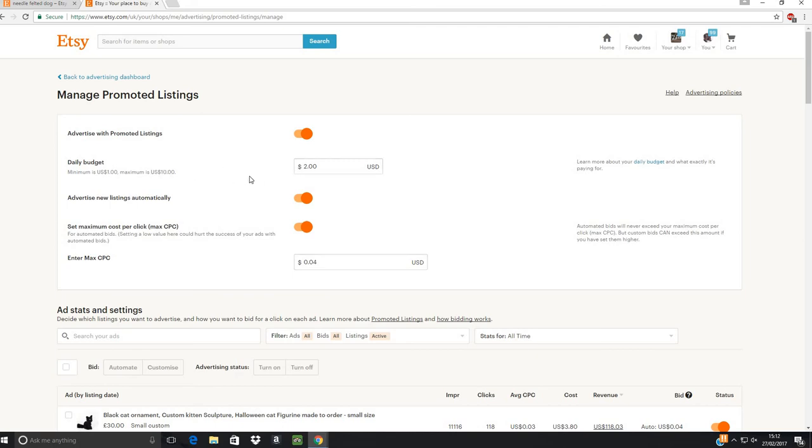Your actual daily budget, that varies depending on how you use this feature, how much you actually spend. If you set it, I think it starts at $5, I can't remember. So if you set your daily budget to $5 and you were constantly using up that daily budget, then they might give you the option to spend a bit more. But the daily budget is good because you know that it means you're not going to spend more than you can afford.